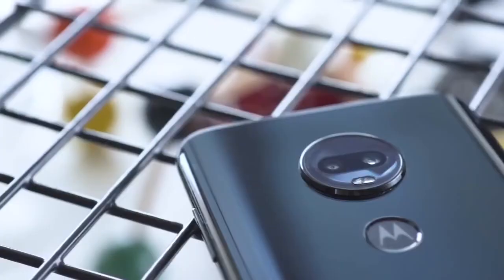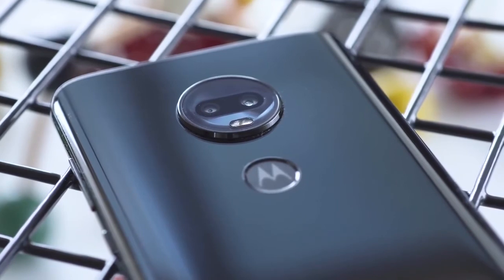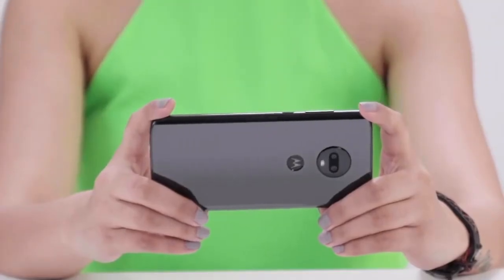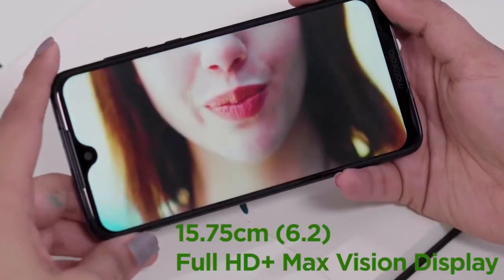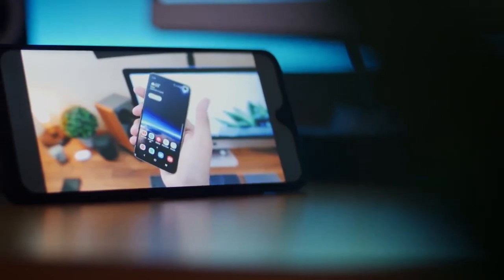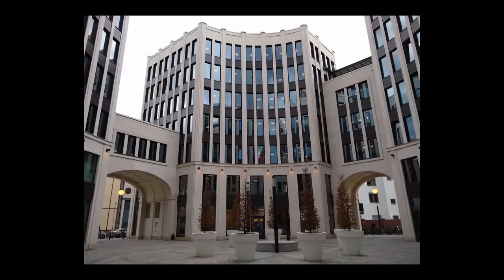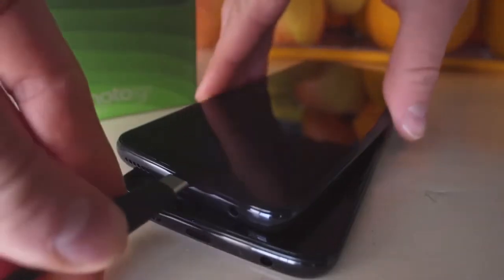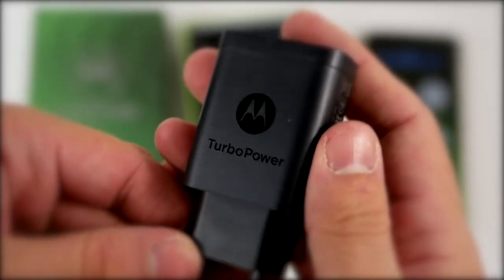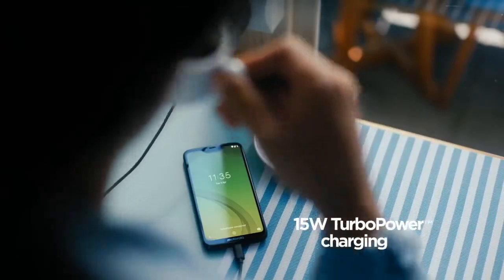There are dual rear cameras, a 12-megapixel main camera, and a 5-megapixel depth camera. Whilst they won't compete with the likes of the Pixel 4 or iPhone XS, the Moto G7 cameras are impressive, especially considering they can shoot 4K video, portrait mode photos, and slow-motion video. Overall, photos from the G7 have decent image quality. The battery had enough power to get through a normal day, and included in the box with the G7 is a 15-watt turbo power wall adapter that Motorola promises will provide 9 hours of battery with just 15 minutes of charge time.